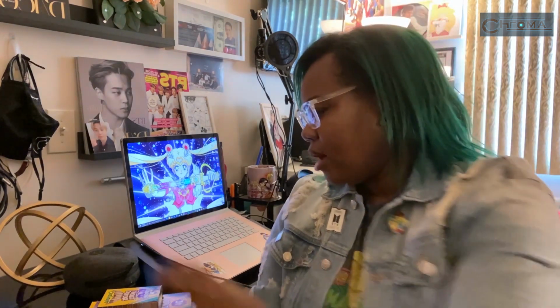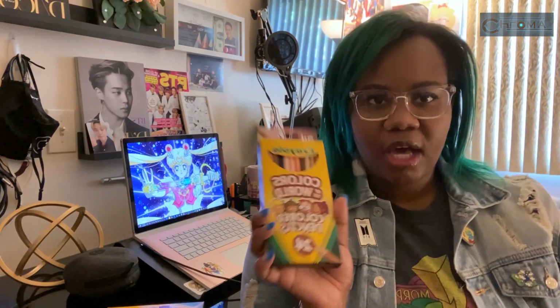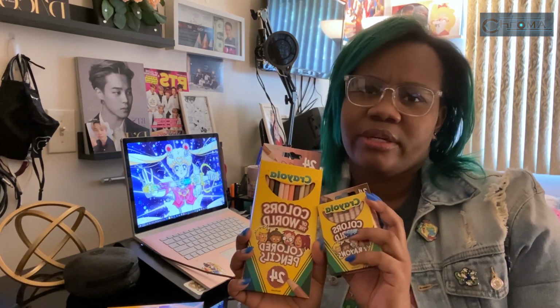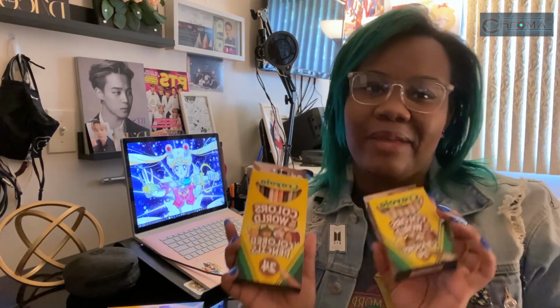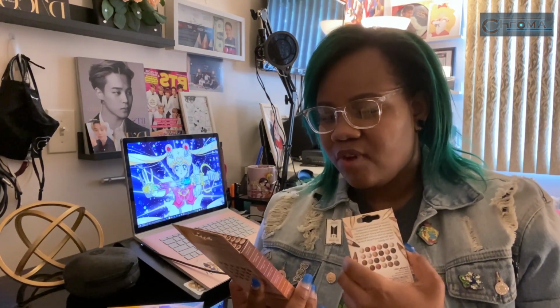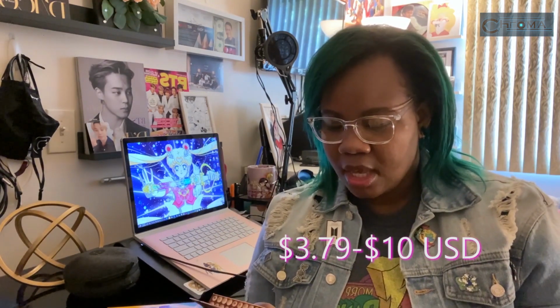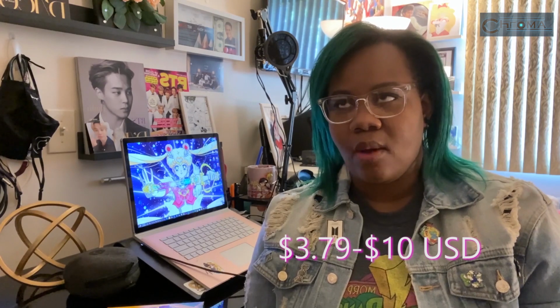Today we are talking about something that just came out not too long ago, or at least from my experience: these Crayola colored pencils and crayons. They also have markers, but I think their markers kind of are sucky, depends on what you're doing with them. But I got the colored pencils and the crayons, Colors of the World, and they range from about $5 to $6, maybe cheaper for the crayons. I'll put a price along the screen. They had a ton of them at Walmart.